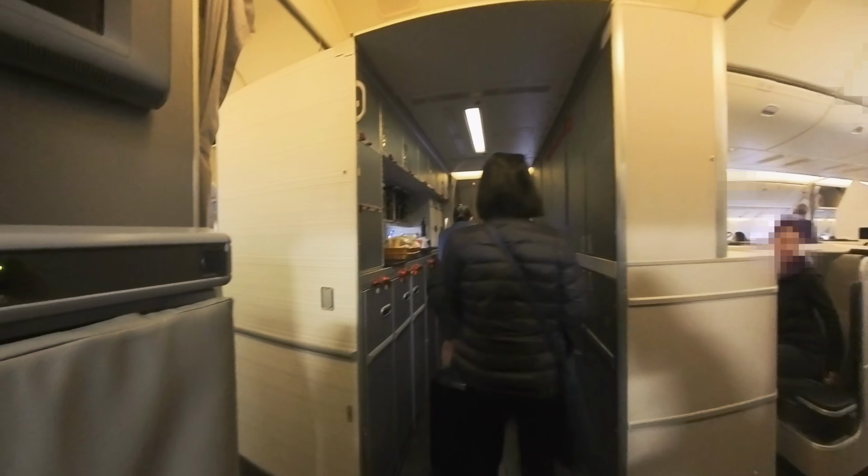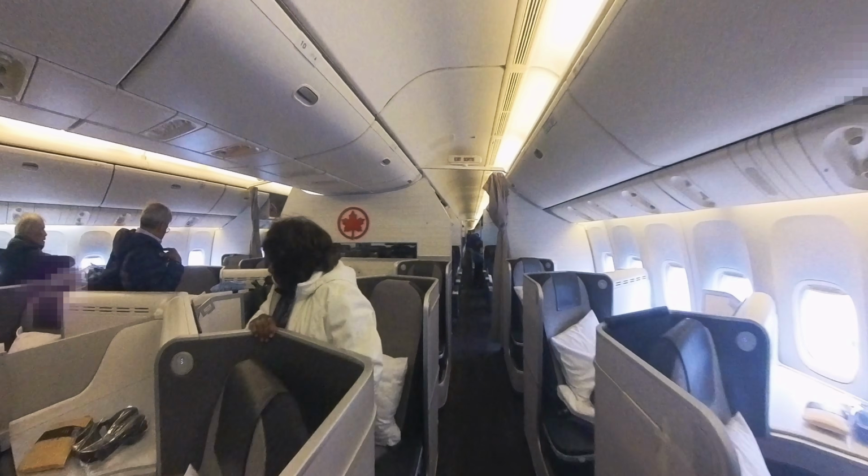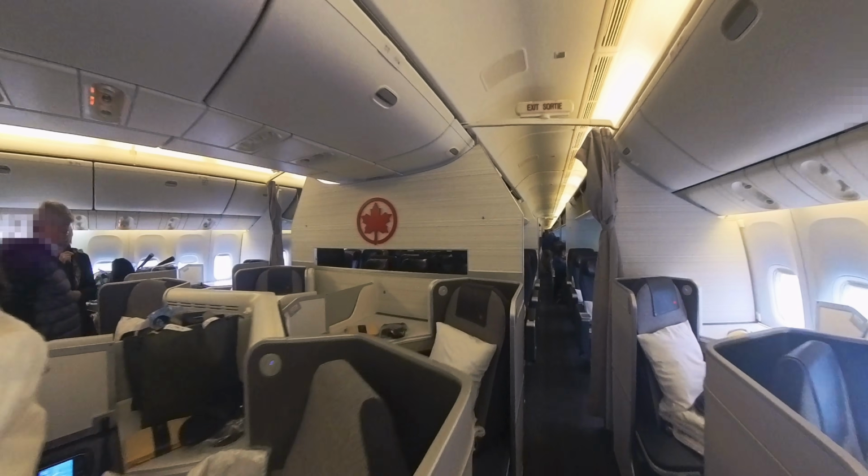Our plane today has Collins Aerospace Super Diamond seats in a 1-2-1 configuration for business class. The first 7 rows of business class make up the larger of the 2 business class cabins, and rows 8 through 11 make up a mini business class cabin, where we will be sitting today in seat 11A, and my partner is 1 row ahead in 10A.